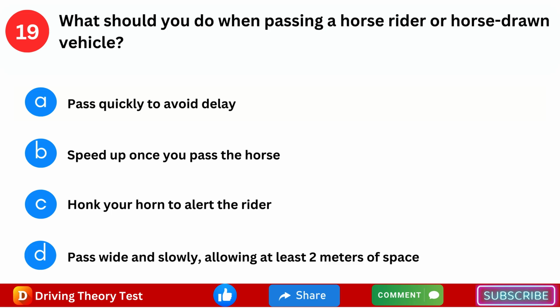What should you do when passing a horse rider or horse-drawn vehicle? Option A. Pass quickly to avoid delay. Option B. Speed up once you pass the horse. Option C. Honk your horn to alert the rider. Option D, pass wide and slowly, allowing at least 2 meters of space.